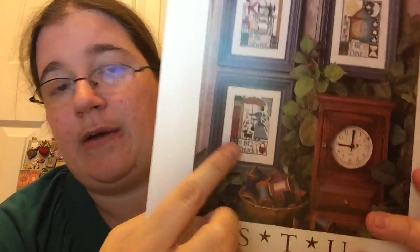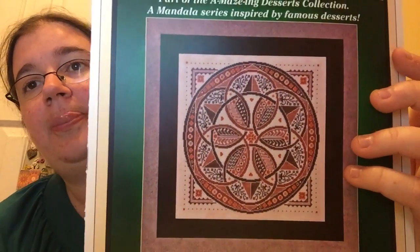Then the next one is going to be U from the Prairie School Alphabet, which is U for Unlock. So you've already seen the piece, but it's going to be that one. Then the next one is Tiramisu from Glendon Place.